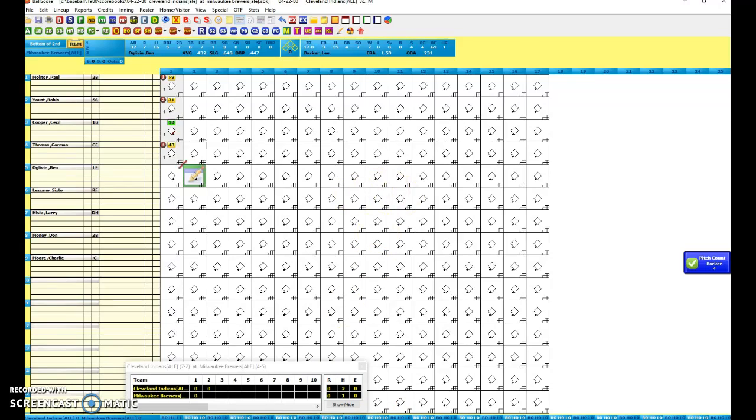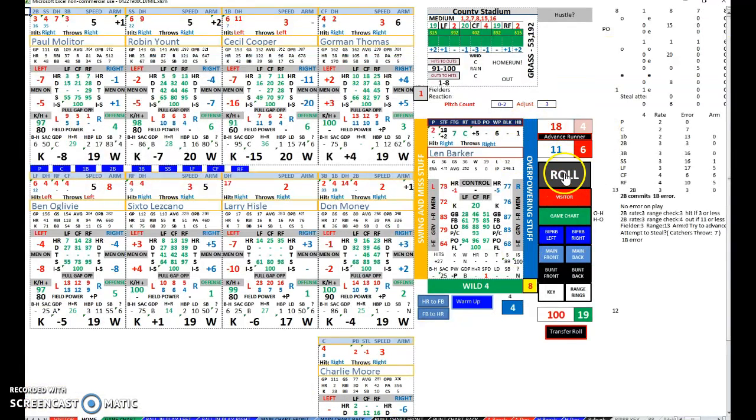73 against Barker. And Barker's a righty. So -4. 69. And he's a 5. 69, get up to 72. Out. No walk or nothing. Ogilvy, no strike. 56 is fly ball left field, F7. 1 down. So it definitely doesn't look like it could be a slugfest.